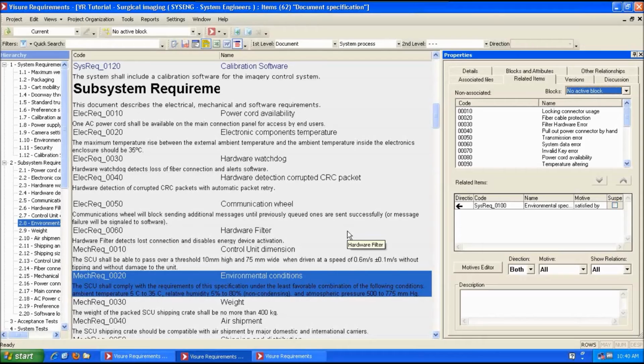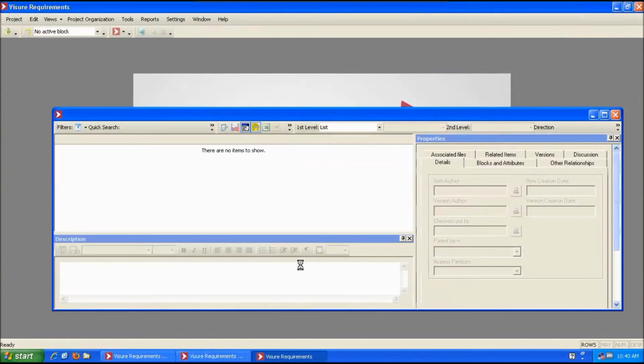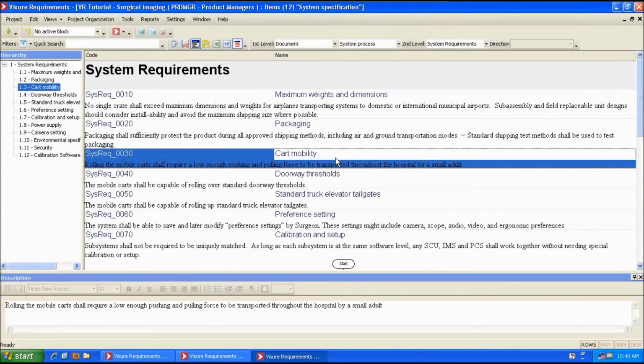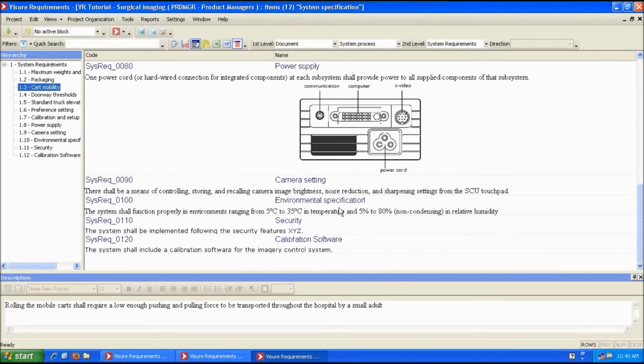But after some time, due to some changes in the regulation or the standard, for instance, the product manager, let me log it in, product manager in the same project, will modify some of these requirements to comply with that change in the standard.